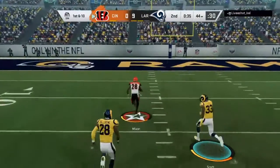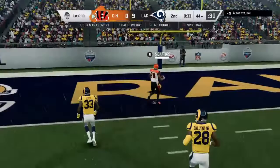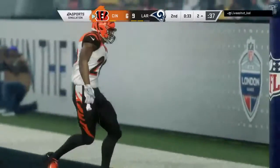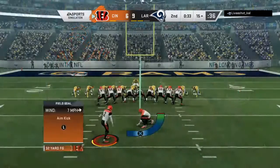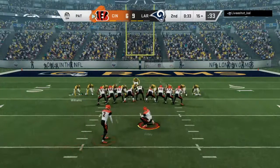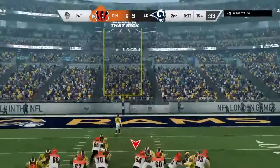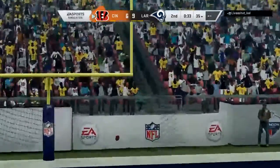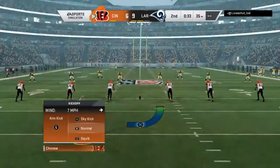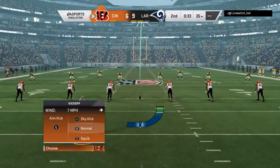Look at this. Middle of the field. A breakaway. And all the way in for a Cincinnati score. Joe Mixon, his 6th touchdown of the season, as they are now on the board here in the first half. Oh, how about this? No good. Just his 2nd miss of the year, and our score will stay right where it is.